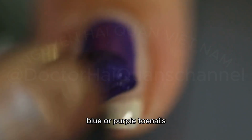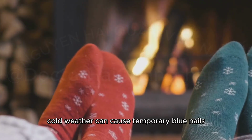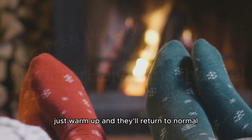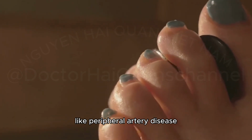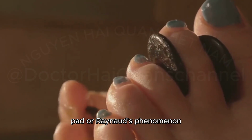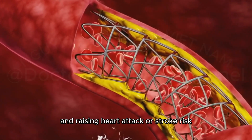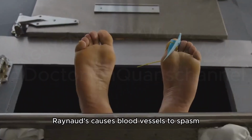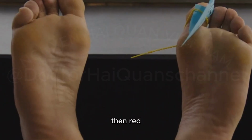Blue or purple toenails mean your toes aren't getting enough oxygen. Cold weather can cause temporary blue nails. Just warm up and they'll return to normal. Persistent blue nails may signal circulation problems like peripheral artery disease, PAD, or Raynaud's phenomenon. PAD narrows arteries, restricting blood flow and raising heart attack or stroke risk. Raynaud's causes blood vessels to spasm, turning toes white, then blue, then red.